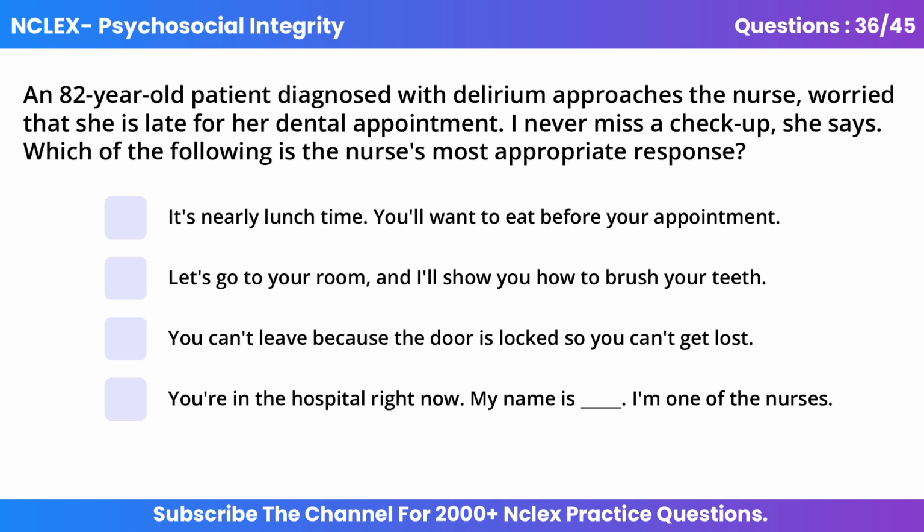Question 36. An 82-year-old patient diagnosed with delirium approaches the nurse, worried that she is late for her dental appointment. "I never miss a checkup," she says. Which of the following is the nurse's most appropriate response? D. You're in the hospital right now. My name is Space. I'm one of the nurses.